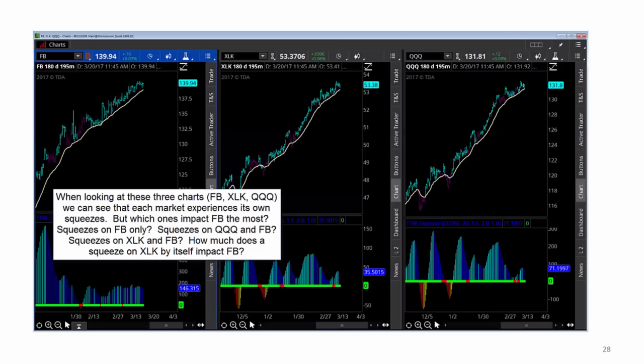So, when I'm looking at these charts here, we've got Facebook, here's XLK, which is technology, and then there's the Qs, which is the index. So you've got stock, the sector that it trades in, and then the main index. Okay, and obviously XLK is technology, is S&P 500, but the Qs obviously are very heavy tech weighted. So we can see that each market has its own squeezes. Facebook on the 30th had a squeeze, okay, but XLK on like the 15th had a squeeze, and then the Qs had a squeeze here, and so they had these squeezes at different times.